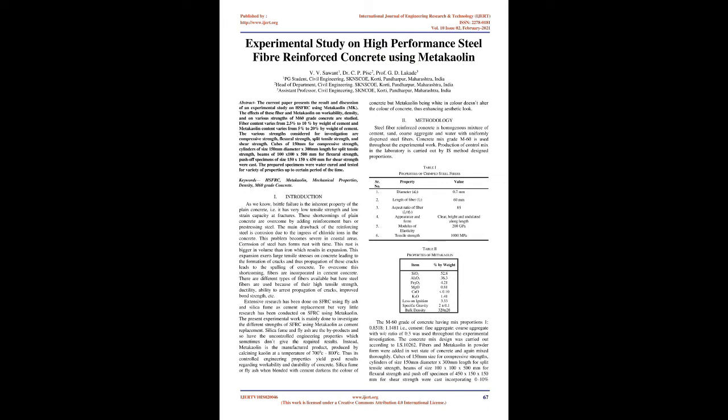Introduction. As we know, brittle failure is the inherent property of the plain concrete, i.e. it has very low tensile strength and low strain capacity at fractures. These shortcomings of plain concrete are overcome by adding reinforcement bars or pre-stressing steel. The main drawback of the reinforcing steel is corrosion due to the ingress of chloride ions in the concrete. This problem becomes severe in coastal areas.